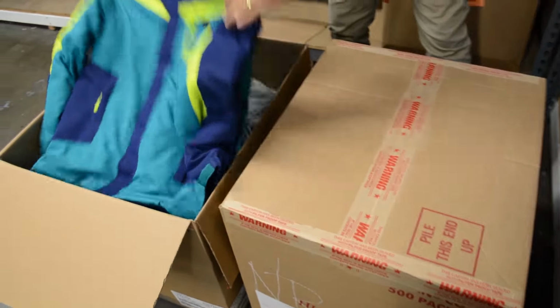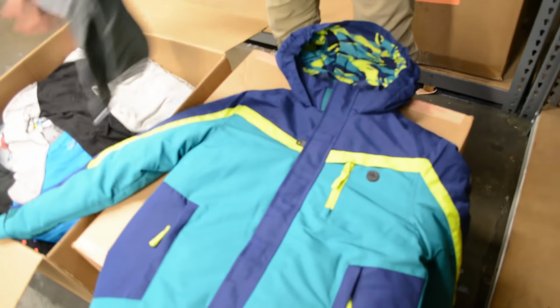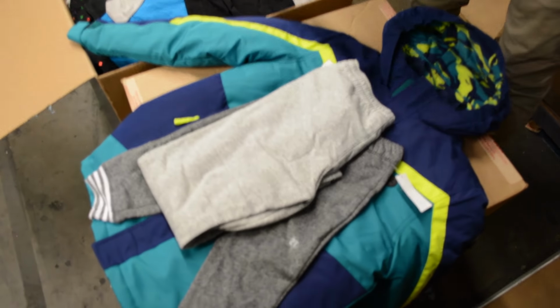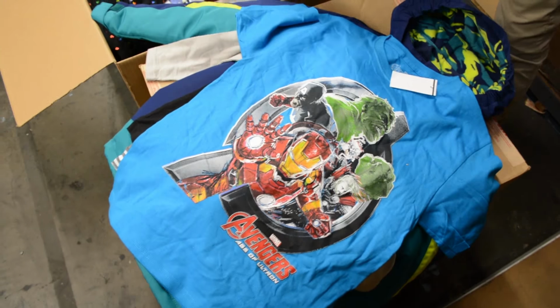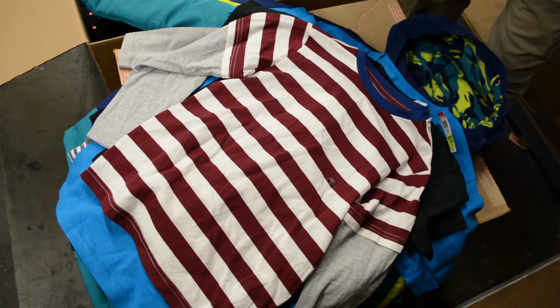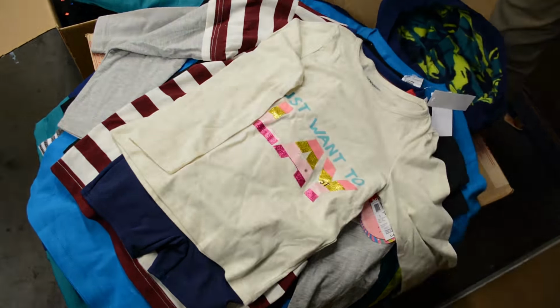Let's show you the kind of items you can find in here. So everything from big winter jackets. You get some leggings, sweatpants. Not sure what these are called, but we're gonna go with long sleeve t-shirts. These are some of your licensed goods from the likes of Avengers. This one is actually awesome. What is it? Transformers with some sort of Transformer bling. These are some of the private label t-shirts. Swimsuit, I'm gonna go with.